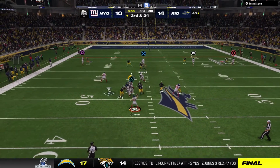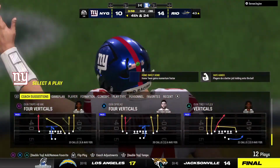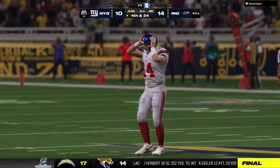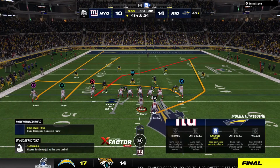And Howell will throw it. And that is incomplete. I like the call. It looked like the right time to dial up the running back screen. But this one got disrupted right from the start and ends up falling incomplete. And how about this? 4th and long, and they're going to go for it.